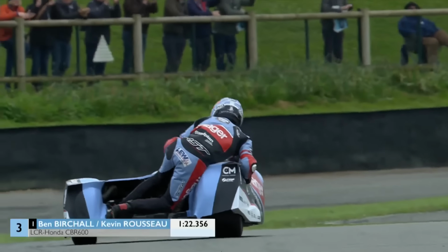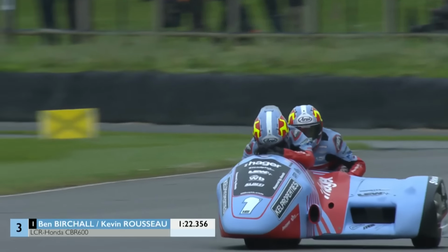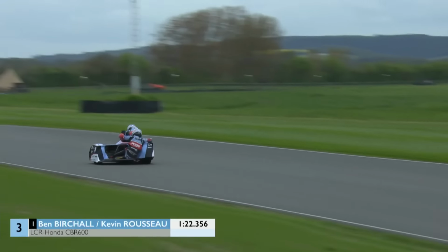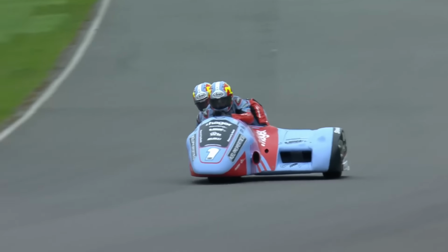They are third fastest, and it means at the moment Steve Kershaw and Ryan Charlwood are still on top with one more pairing to go. Ben Birchall and Kevin Rousseau, absolutely brilliant pairing. Ben Birchall, that remarkable holder of both world sidecar records and 14 times winner of the TT.